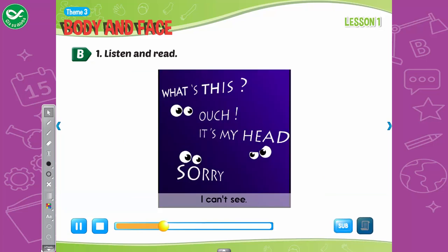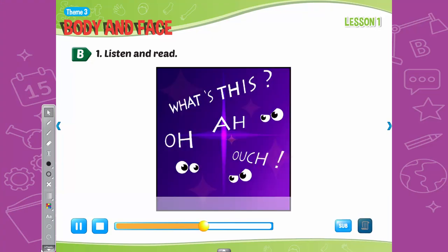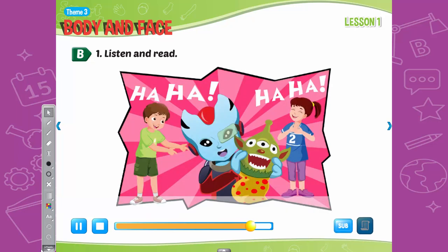I can't see! Oh, what's this? Ouch! It's my head, Lucy. Oh, what's this? It's my arm, Alfie. Sorry, Lucy. Ouch! Sorry, what's this? It's my foot! Your foot? Yes! And what's this? My hand. What's this? Lucy! Tom! Yay! The lights!